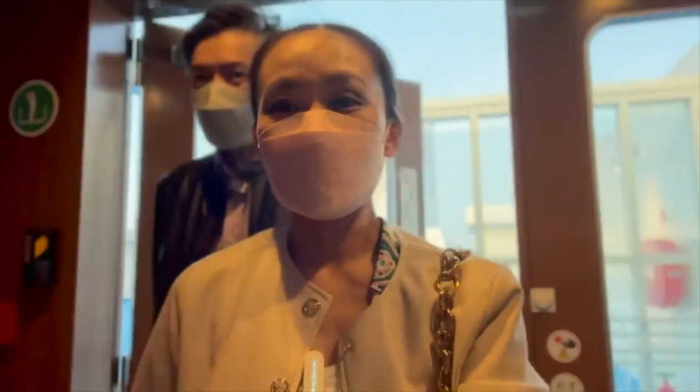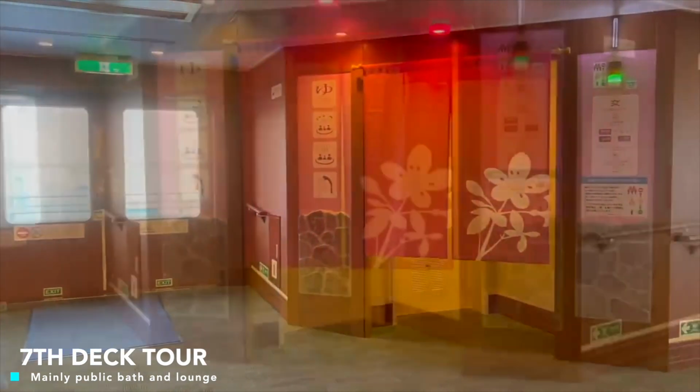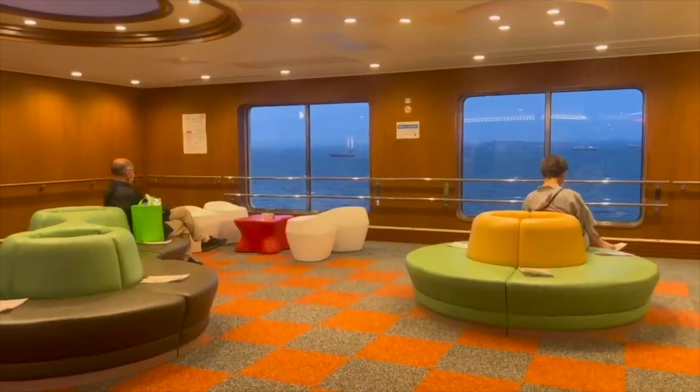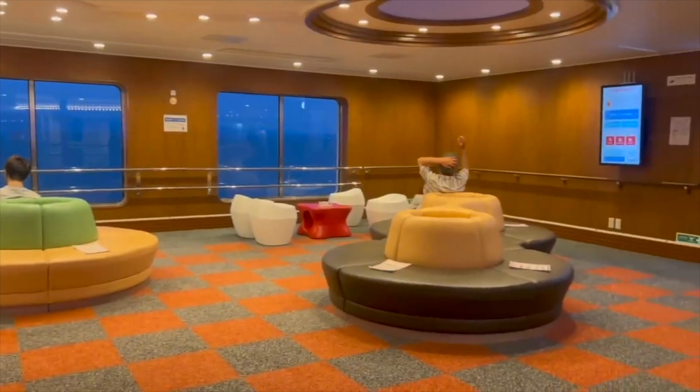It's rare to see him this excited. Now let's explore the 7th deck. Here you'll find a large public bath, clean restrooms, a lounge area to relax. Everything feels new and well designed. It's like a floating resort.